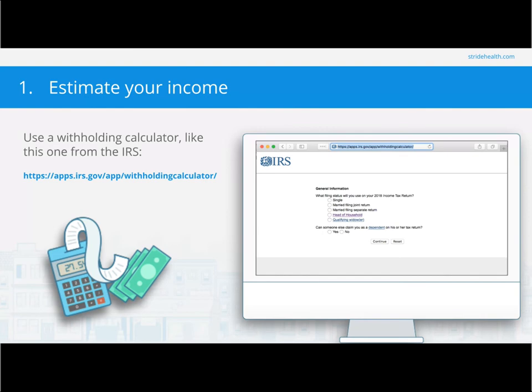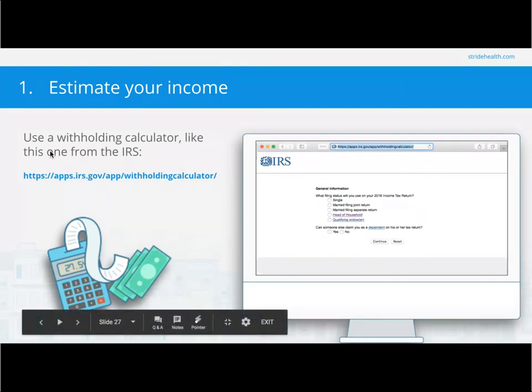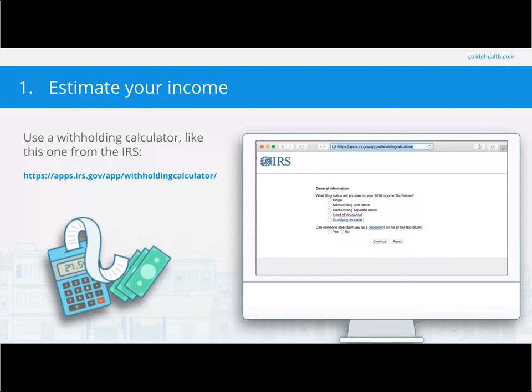So there are a lot of numbers that go into finding this income number that unfortunately aren't just what you get in your bank account. So I would recommend using a withholding calculator like this one from the IRS on the screen here. I would recommend going to apps.irs.gov/app/withholding calculator. If you go to that website, then you can take this really brief quiz that you see on the right here on the screen, where they ask you a couple of details about your 2018 tax situation, and it'll help you spit out what your taxable income will be.